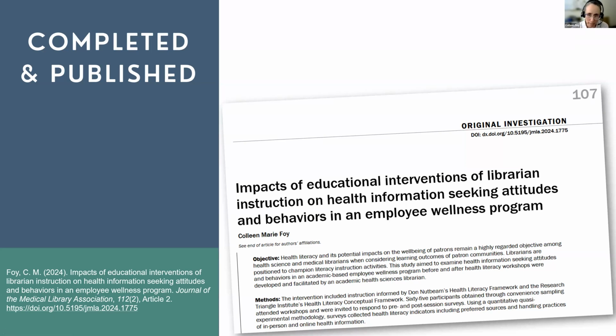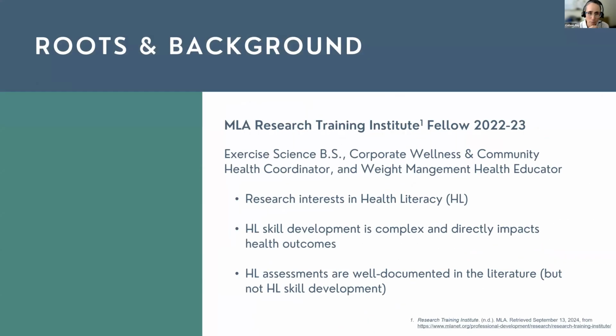So on my next slide, I want to share some background for the project itself. It all started for me as a Medical Library Association's Research Training Institute Fellow in 2022. The RTI is a year-long training program that leads and supports health science and medical librarians through a research project of their choosing. With the background in exercise science and experience in corporate wellness, community health, and weight management education, I have an interest in health literacy research.